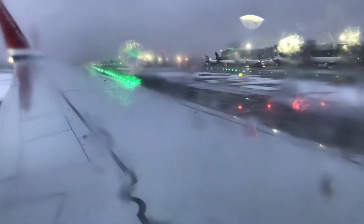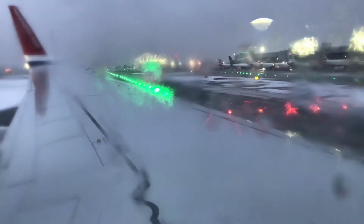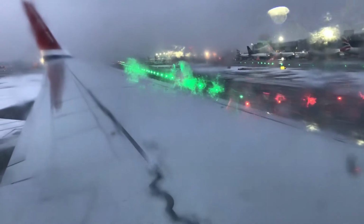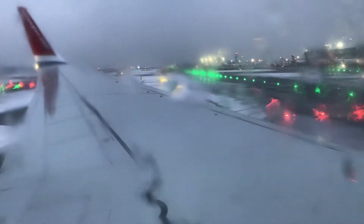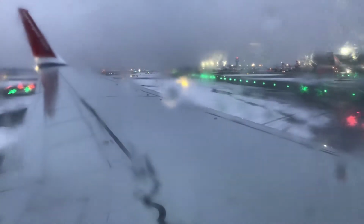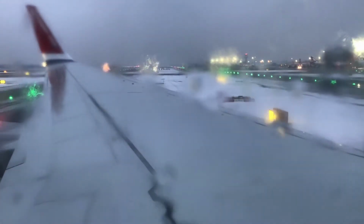So we left gate 2 and we were a bit delayed because of the snowy conditions, and I think the runway is being cleared now and the weather is a bit more clear. Our engine's starting now. By the way, Norwegian has stopped taking delivery of 737-800s. From now on it will only be 737 MAX and 787, with a possibility of some A320neos in the future.